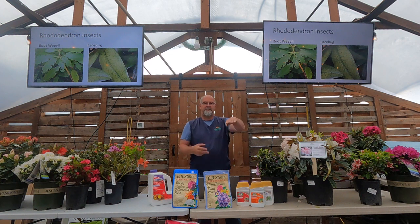If I have a green leaf out and it looks like somebody came out and took a bite out of the edge of my foliage, it's always root weevil. There is no other creature that will do that. They live in the soil, they crawl up in the middle of the night, they eat, they go back in the soil during the day.